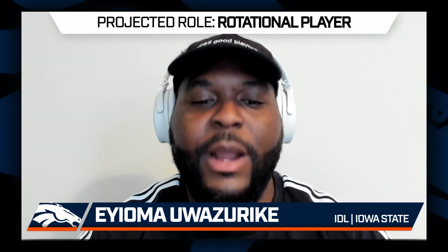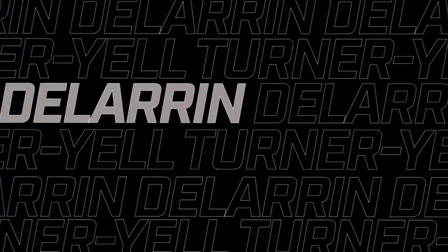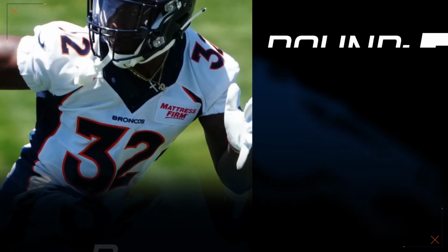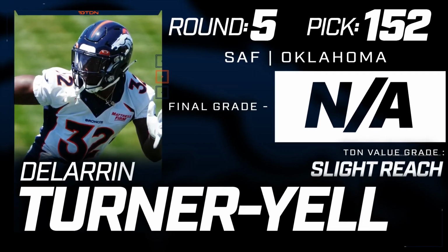Let's go to their 5th round pick. Safety hybrid DB from Oklahoma, DELARRIN Turner-Yale. This is a very versatile type of defense. That's why I call him a hybrid. I've seen him play in the nickel.